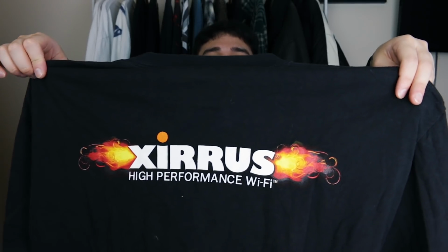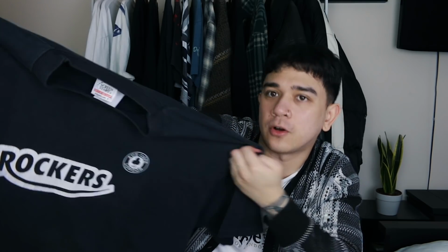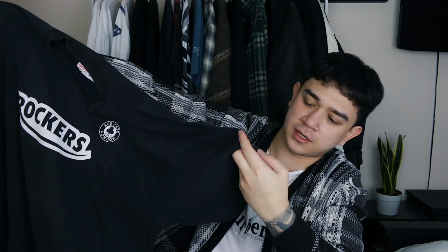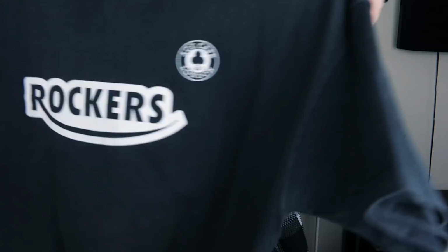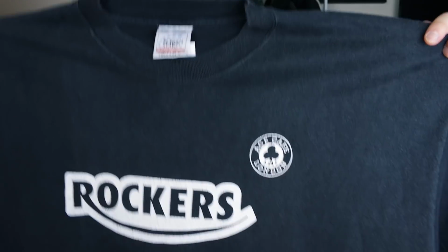Literal flames. Next up, we have an Ace Cafe Rockers t-shirt printed on Screen Stars as well. What? That must mean it's mega vintage, but it's not. It's double stitched. But there's some cracking on the print at the front. Ace Cafe London is a biker's cafe or like a pit stop, that kind of thing. Quick close up, there it is.